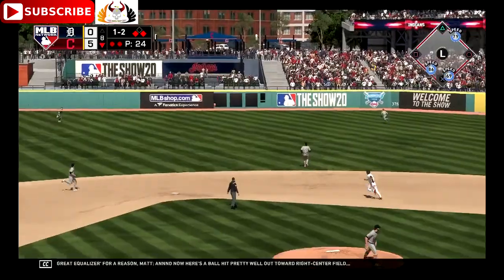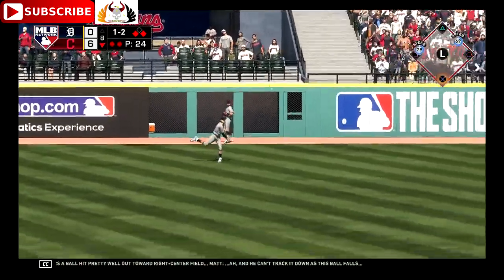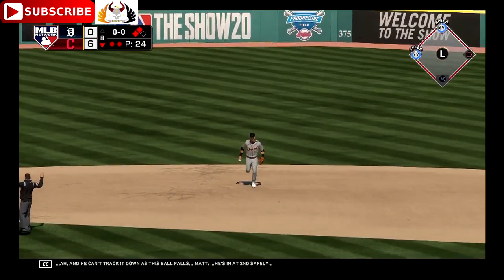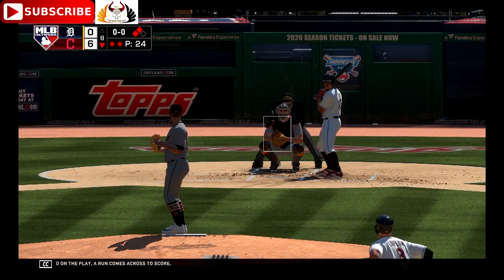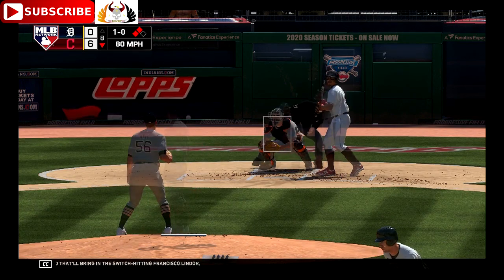And now here's a ball hit pretty well out toward right center field. And he can't track it down as this ball falls. He's in at second safely, as also on the play a run comes across to score. Shortstop Francisco Lindor. And that'll bring in the switch hitting Francisco Lindor.